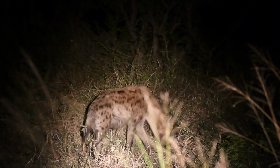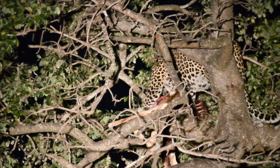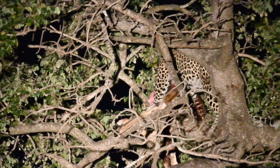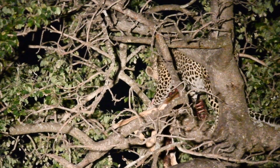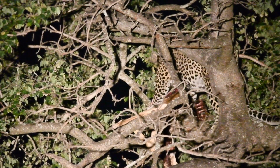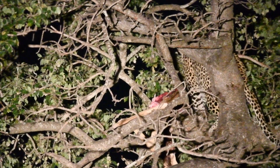There are 2 hyenas below, just waiting patiently. But now you can see the size of this male. He's quite a big male, and it's the first time we've seen him properly, so we're not sure who he is. So very exciting to have a new leopard that we can hopefully habituate and through time start to view more.